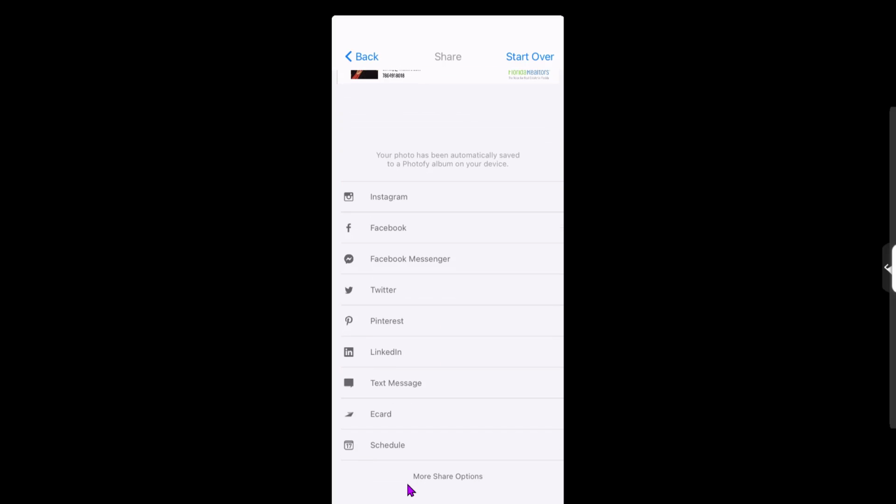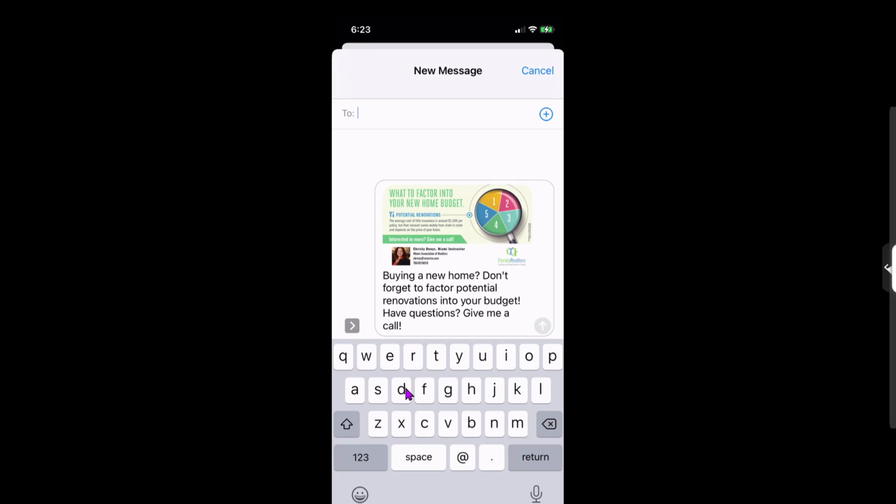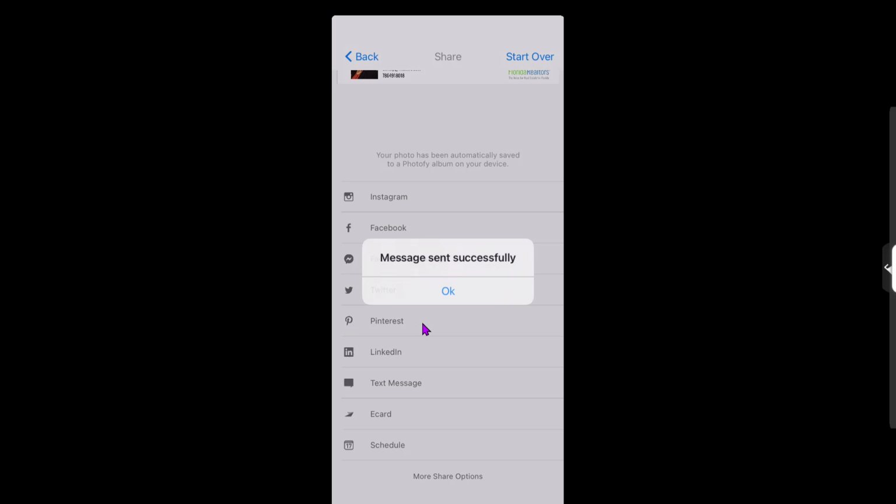Let me scroll and show you an option that I really like, text message. Text message has a 98% open rate. So if I wanted to send this, I can click on text message. I can go ahead and send it over to a colleague or a customer. It already has some verbiage on here. I can always come back and change it. Let's go ahead and send that out.